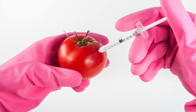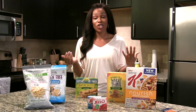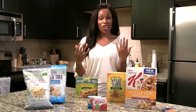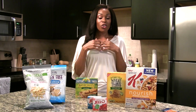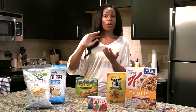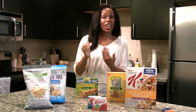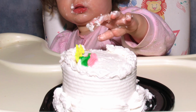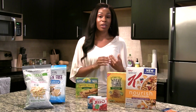Now let's get into genetically modified foods for a minute. My generation, unfortunately, is a generation that kind of grew up in the onset of genetically modified foods, and we won't really know the true effects of these things for another couple of years. People are getting sicker and sicker at a younger age. My generation's children are said to be the first generation to not outlive their parents.